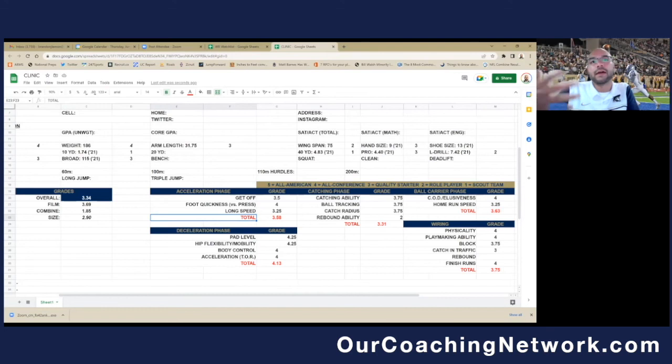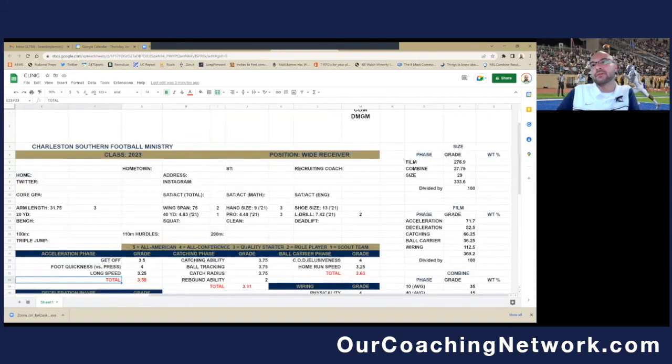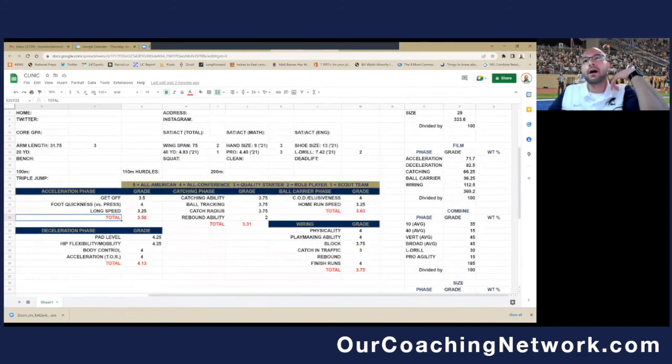So, looking at your acceleration phase, we rank those. If you look over to the left, we're talking about grades. So your overall grade, your film grade, again, that's priority number one for me. Your combine. And then your size. So all these shoot a certain score. And I kind of got rid of some of how I weighted. But if guys want to use some type of system like this, you can put your weight however you want, divided by whatever number it is, right? And that's where your emphasis is on how important things are, right?